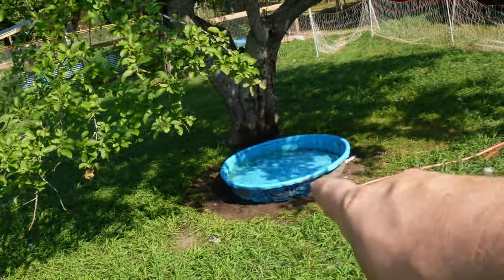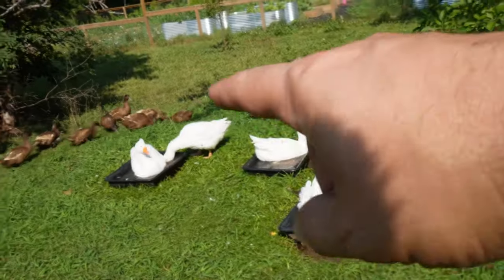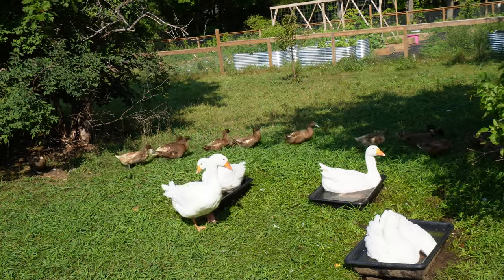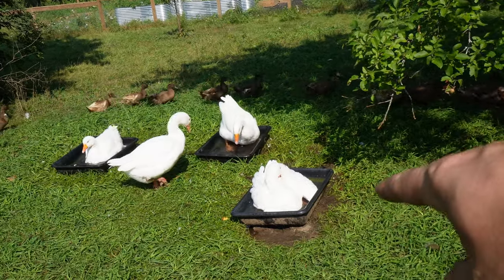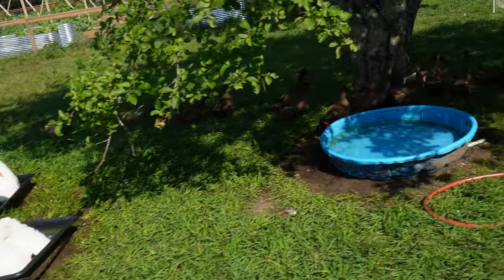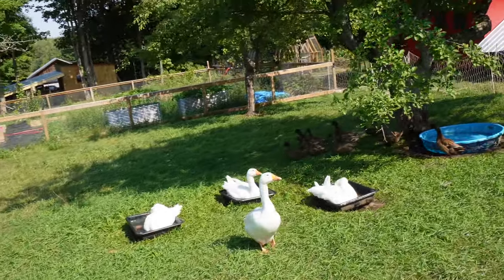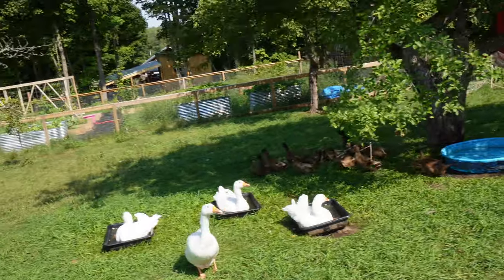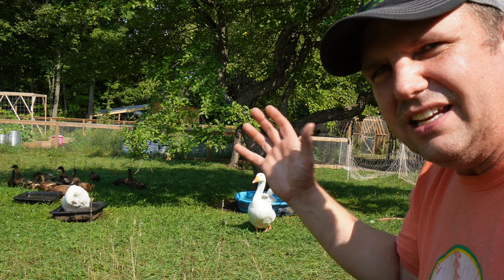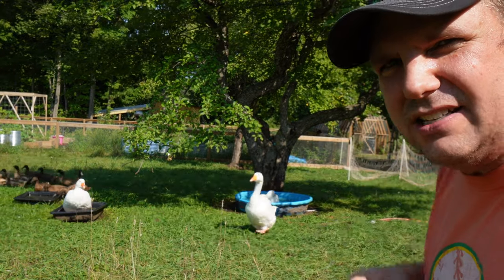You can see we use these little kiddie pools. They seem to work okay. I also use these tiny little water bins. The geese use them, the ducks use them, and also this area right here, you can see there's not really a lot of mud, and it's important because you don't really want mud, you want just grass. I find that this system of free ranging the ducks and the geese is very efficient and things don't get muddy.